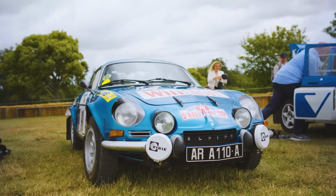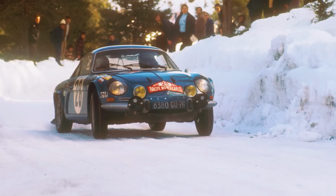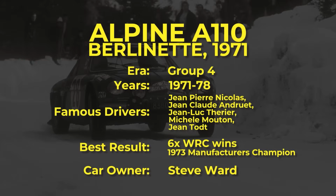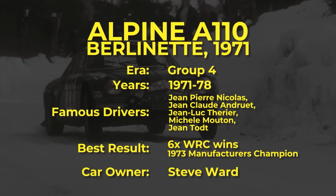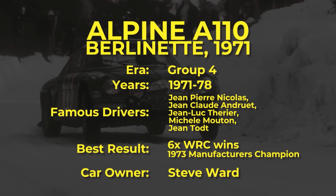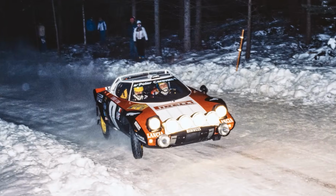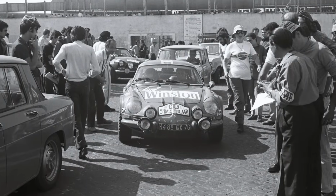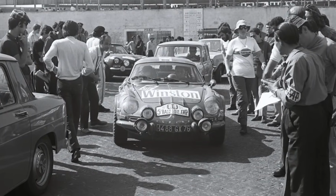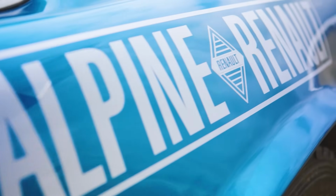Alpine won the first WRC manufacturer's title with the A110 in the inaugural 1973 season. This rear-wheel drive Group 4 car, producing 125 horsepower, won 6 WRC rallies that season. The A110 could be seen on rallies competing against the likes of the iconic Lancia Stratos up until 1978. This particular car was driven by Jean-Pierre Nicolas and former FIA President Jean Todt to victory at the TAP Rally in 1971. But enough talk, let's see the car speak for itself.